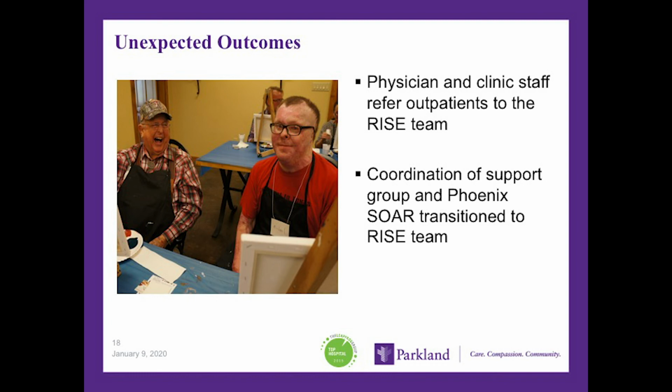And then about 6 months after we started this whole initiative, our partners at UT Southwestern said, hey, y'all are doing such a great job with this. Would you like to move the coordination of support group and peer support program under your team so that it's all under RISE together? And so we did that. Now our team coordinates support group and the peer support program too, and I think that's been really amazing to connect patients from the inpatient side to the outpatient support group.